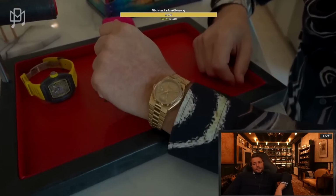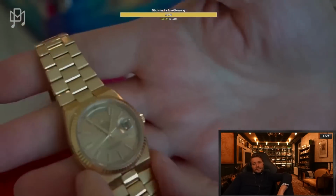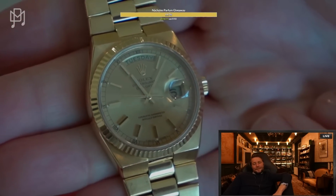Right? Nice looking watch. A quartz Rolex. So it's quartz, yeah. Watch the second hand. Looks like a fake, really, doesn't it? But it's not. Isn't that cool? That's so weird to see a Rolex ticking.